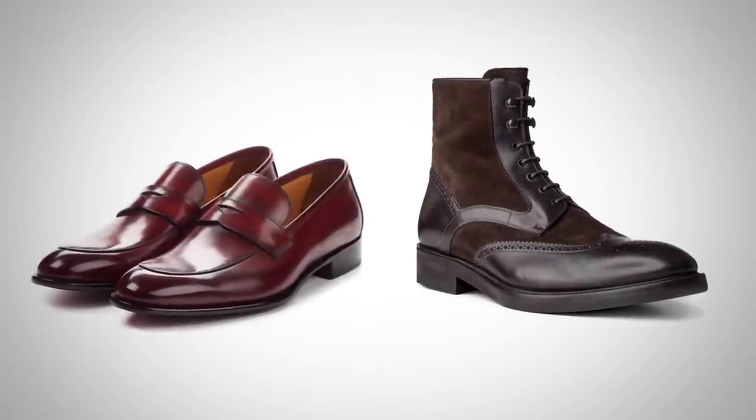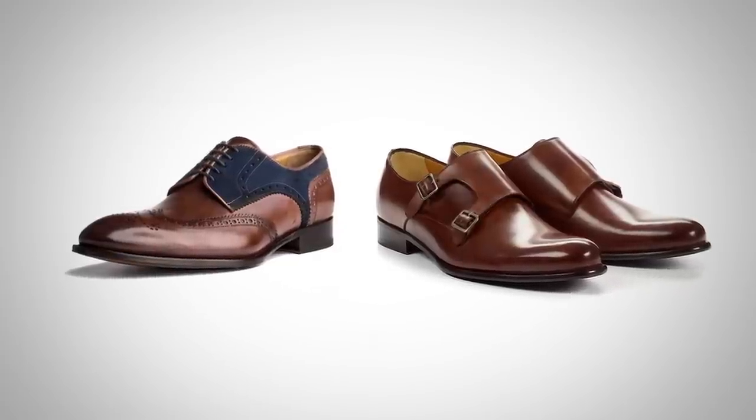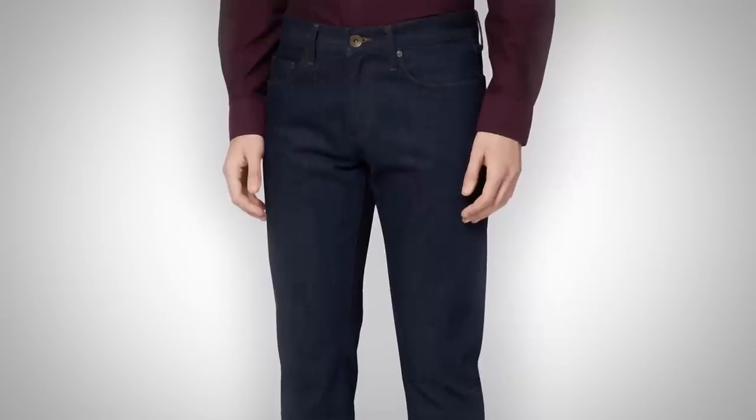And the type of shoes you select is really going to dictate the formality and the overall feel of the outfit. I stick with shoes because I think this is where a lot of men spend a lot of money in their wardrobe, and I think it's just a great place to start with your foundation. So how this would work in practice, let's say I have a dark pair of indigo jeans.